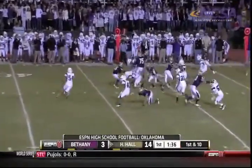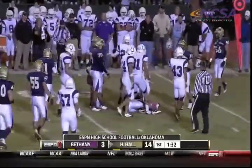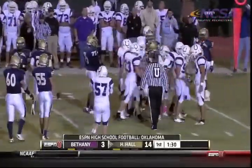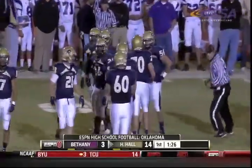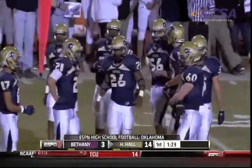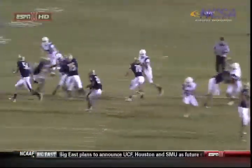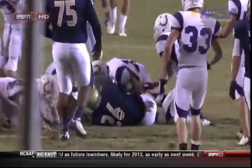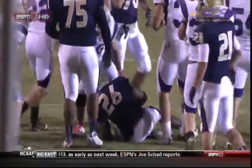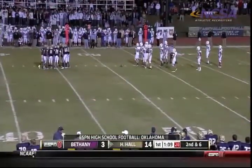Direct snap to Sanders. Sanders again cuts it back. Looks like he'll be taken down for a loss. Instead picks up 4 yards as Brett Gilstrap, number 31, with a tackle. Well, feet are always moving when there are bodies around him. Keeping those toes chopping. Does a great job here taking the direct snap. Sees the crease, gets upfield. Very slippery, and you're not going to tackle this guy with arm tackles. You'd better get a direct shot on him, and that's easier said than done.